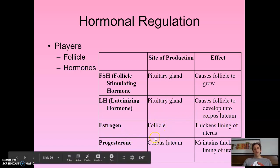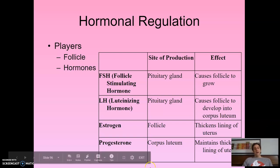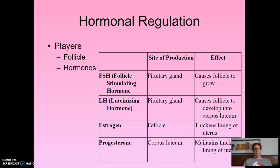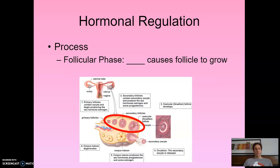Estrogen is produced by the follicle, those cells around the egg. Its main job is to thicken the lining of the uterus. I should also point out there are actually many types of estrogen. Estrogen is just a catch-all category for several different hormones that have similar roles. And then progesterone is produced in the corpus luteum. Its job is to maintain that thick lining of the uterus. So again, hopefully this all makes sense when it comes together, but for now, here are the players. The third player is the uterus itself. The uterus is home to the fetus, and that's where the baby develops. So that's going to play a role in all this as well.